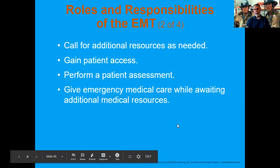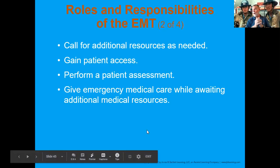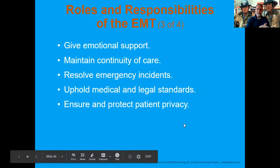Give the emergency medical care while waiting for additional resources. Okay, right, there's my two patients. What can I do for them? Well, I'm going to do the best I can until the additional resources arrive. We're not just going to sit around and say, wow, someone should probably stop that bleeding. Right? Put your tourniquet on. Things you can definitely do in the meantime.